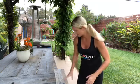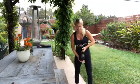Push press to finish. So you may notice on the kettlebell row and on the dips, your heart rate comes down a little bit. On the push-ups and the push press, your heart rate should come up. So green, yellow on the push-ups and the push press, blue, green on the kettlebell row and the dips. Push press, here we come. 10 on one side, 10 on the other. Let's do it.